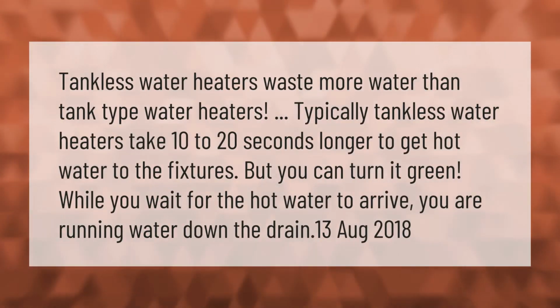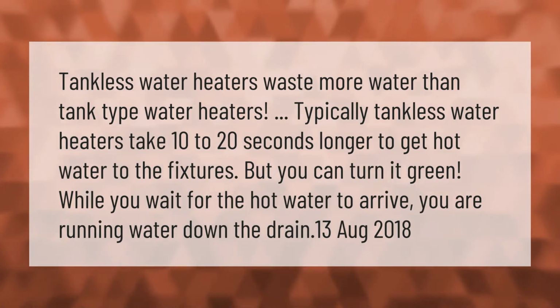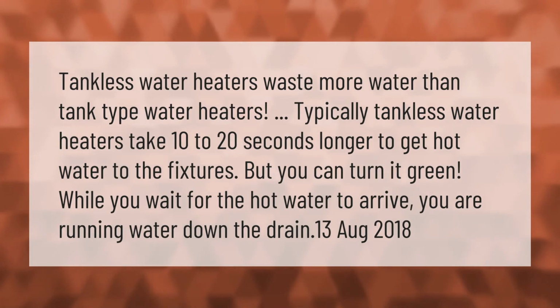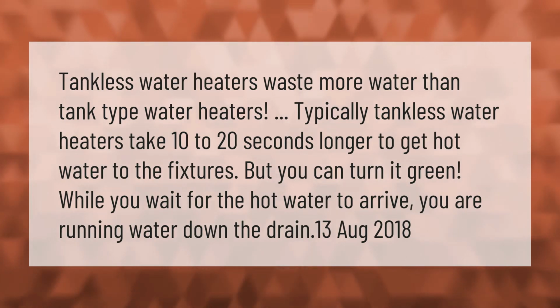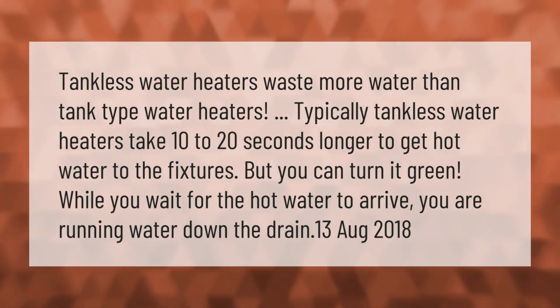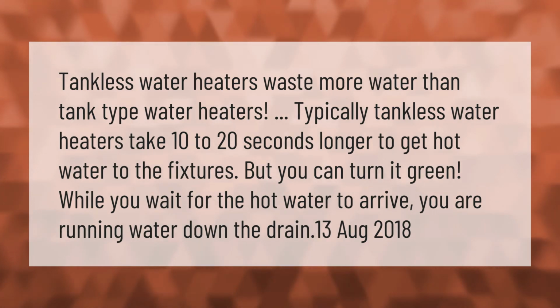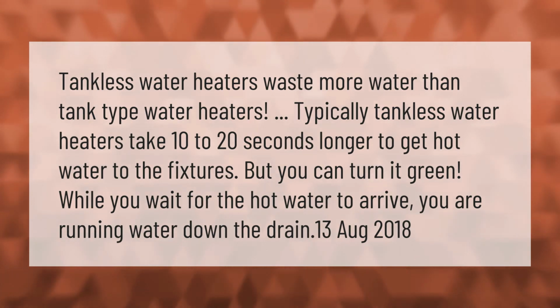Tankless water heaters waste more water than tank-type water heaters. Typically, tankless water heaters take 10 to 20 seconds longer to get hot water to the fixtures. While you wait for the hot water to arrive, you are running water down the drain.